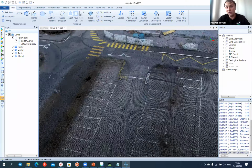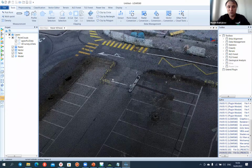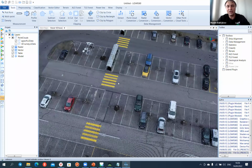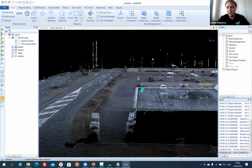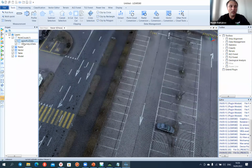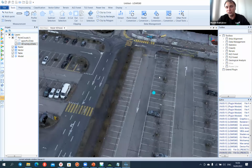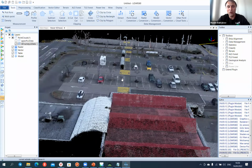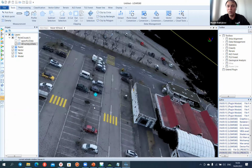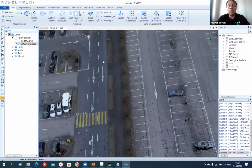It has very good accuracy, and you can see all power poles, light poles, trees, everything, and you can digitize it in a better way. At the same time, I would like to open the point cloud from 3D surveying. It has more points on the power poles, more points on the buildings, and more accurate points everywhere. And let's compare the accuracy.